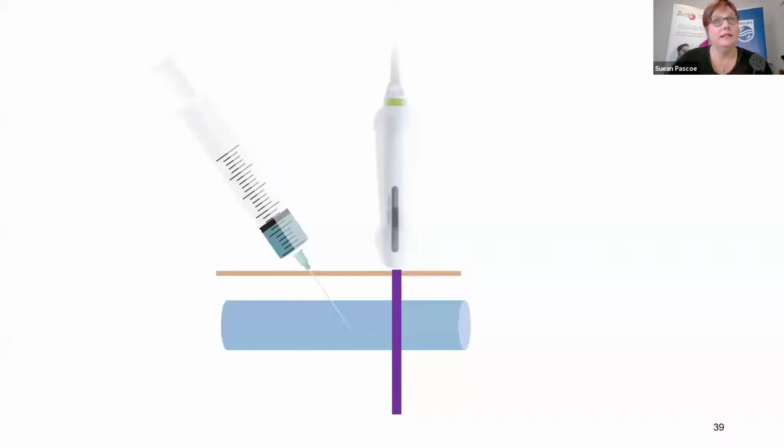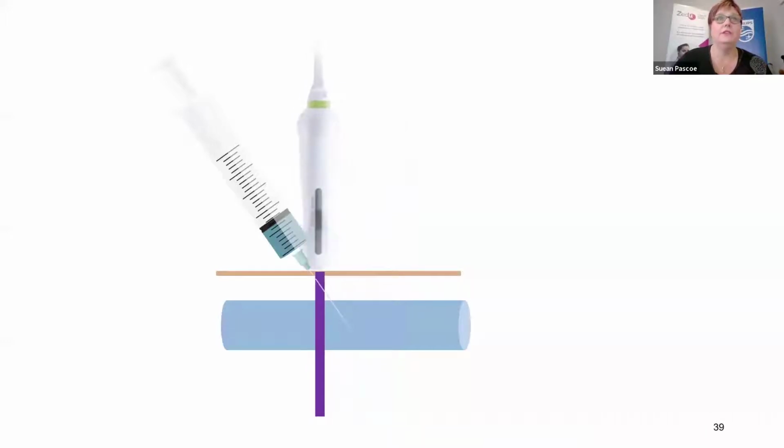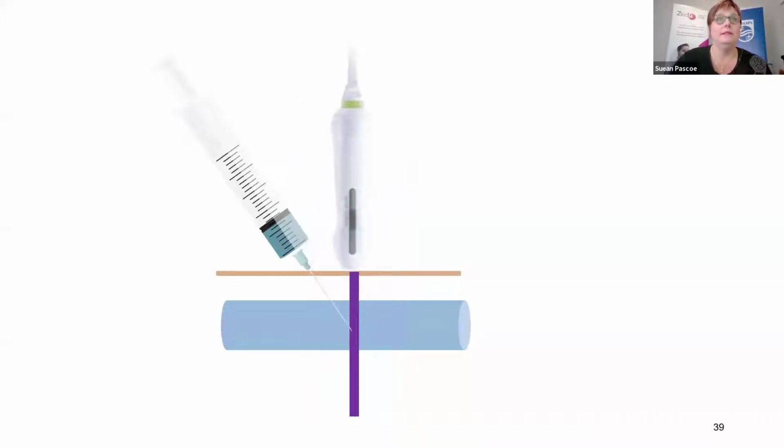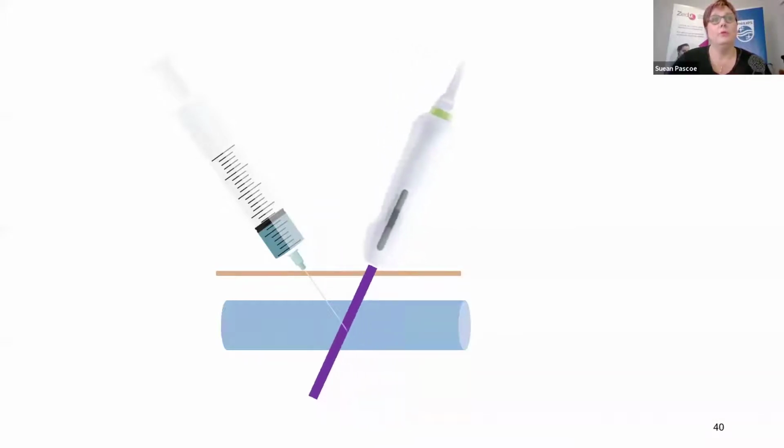If you can't see the needle tip, it may be that you need to slide up and down the neck to find where the tip is, or to tilt your probe towards your needle tip to find the end of the needle.